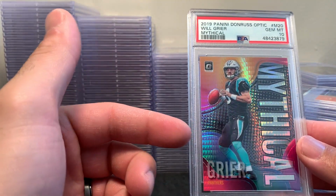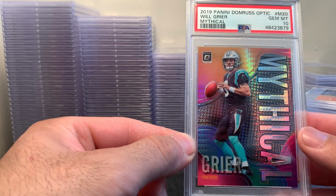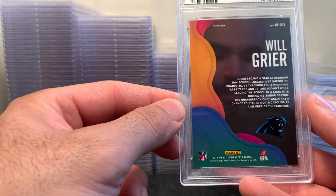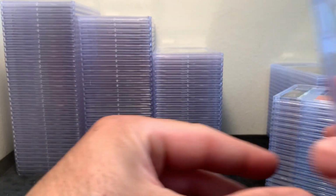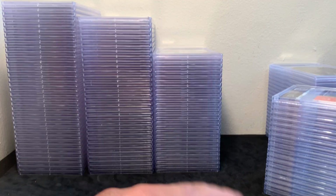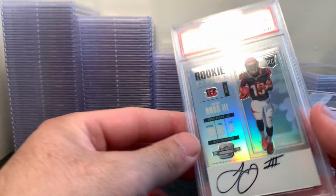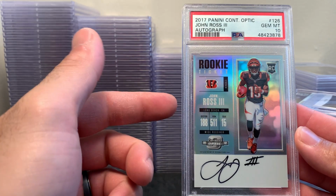I still have one more of these. I think I have a Daniel Jones numbered to 10 coming too. I love this insert, pretty clean looking card. A lot of these football ones I already sent off before. I already sent all my bigger football cards. This is a John Ross Contenders auto. Got a PSA 10.